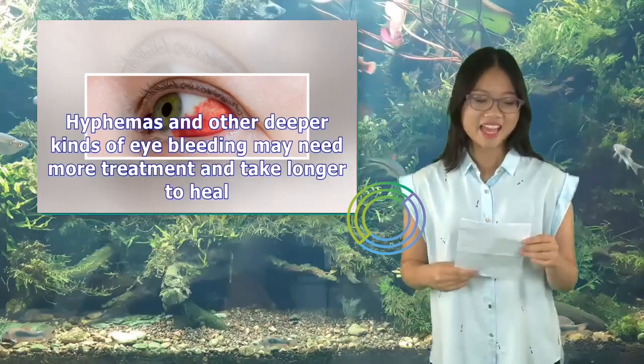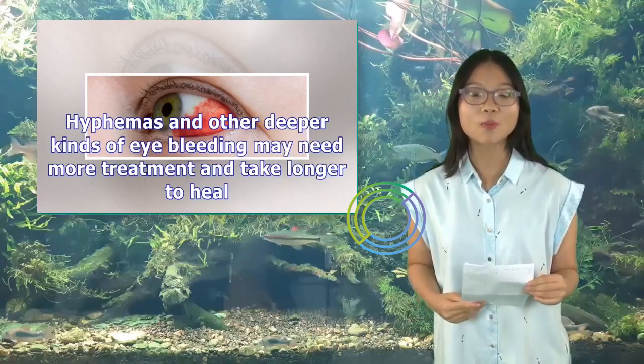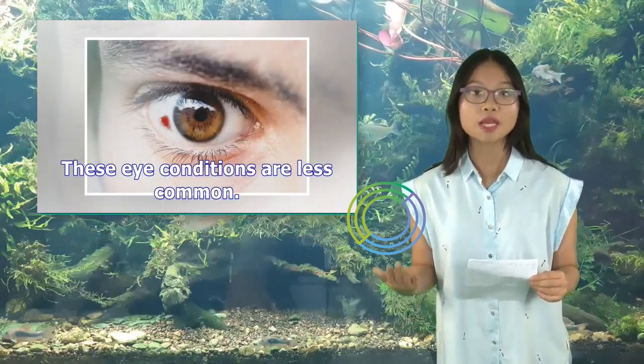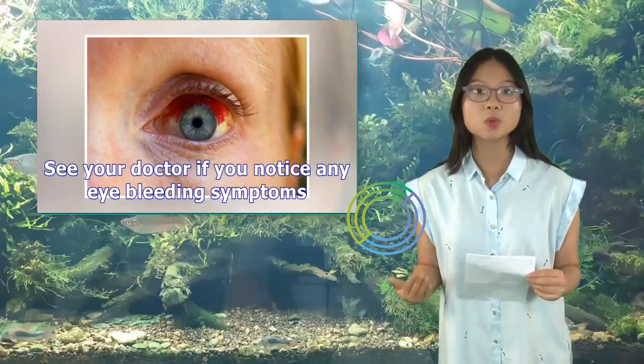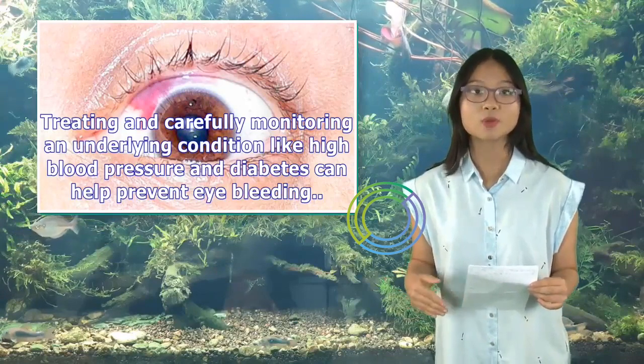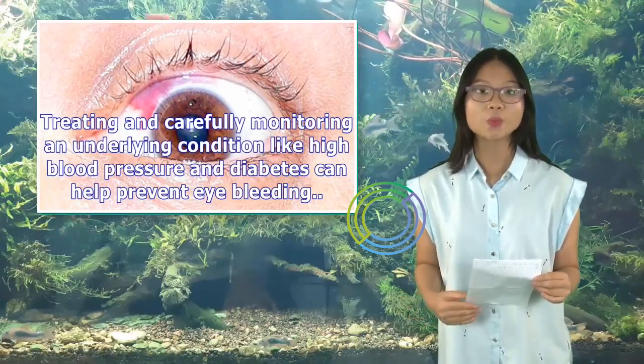Hyphemas and other deeper kinds of eye bleeding may need more treatment and take longer to heal. These eye conditions are less common. See your doctor if you notice any eye bleeding symptoms. Treating and carefully monitoring an underlying condition like high blood pressure and diabetes can help prevent eye bleeding.